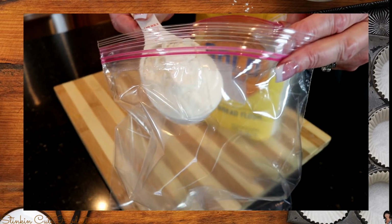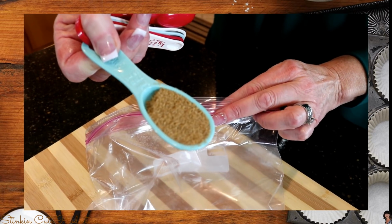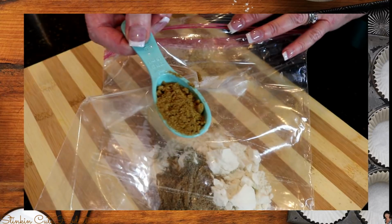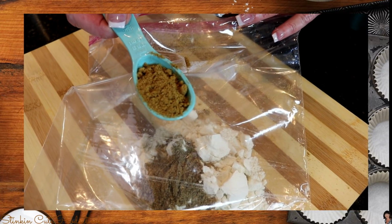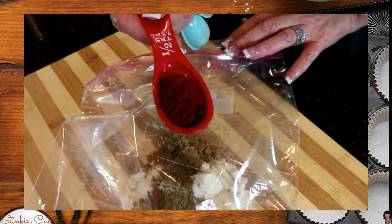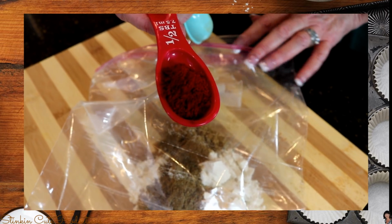After we have the pork cut, we're going to toss it with a little flour and some spices. We're gonna start with a half a cup of flour. We're gonna add a tablespoon of coriander. We're gonna use a good tablespoon and a half of the cumin. This is our half a tablespoon of smoked paprika.